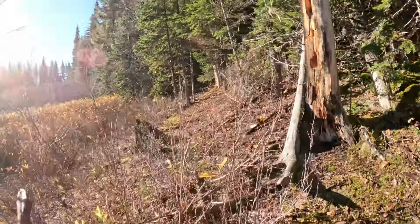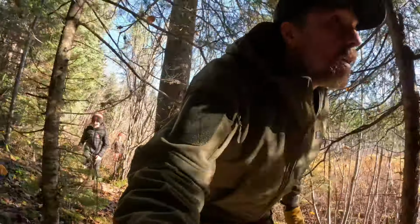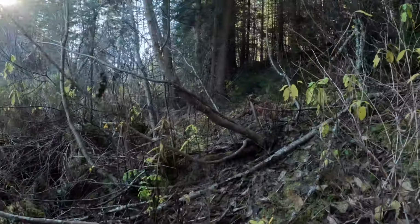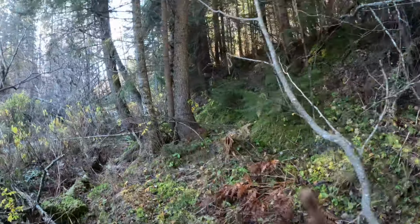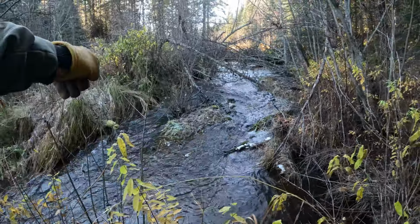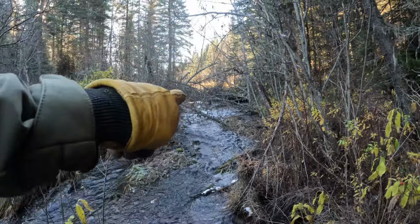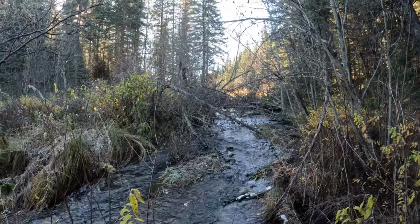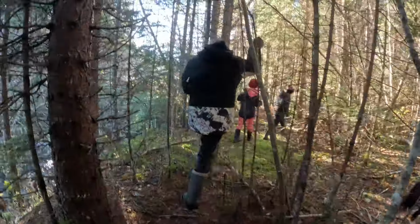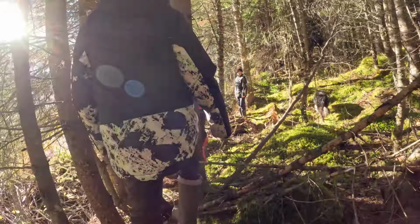Check out a couple areas that we've trapped before. So we've had traps in here before. Caught beaver and otter. We used to have traps in there. We caught first few years we were trapping, but there's a big pond right through there. So we'll keep walking along. The dam here we could probably walk across it.